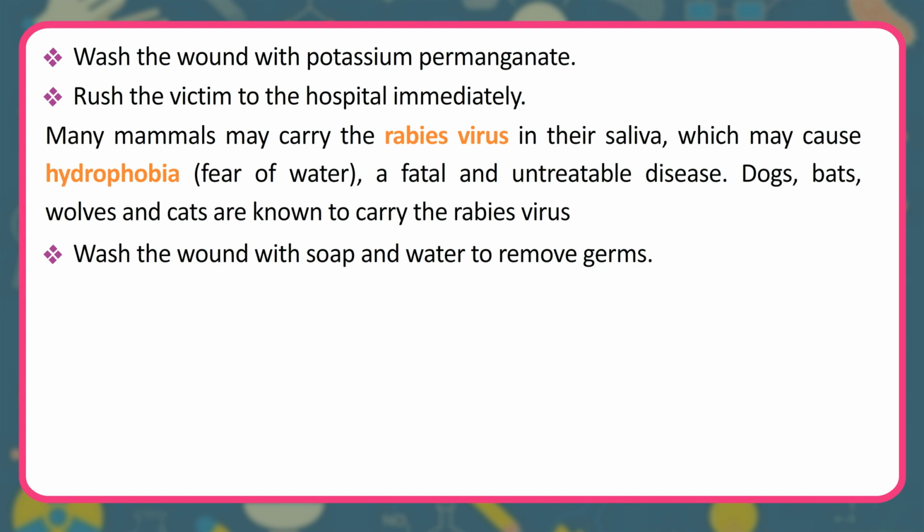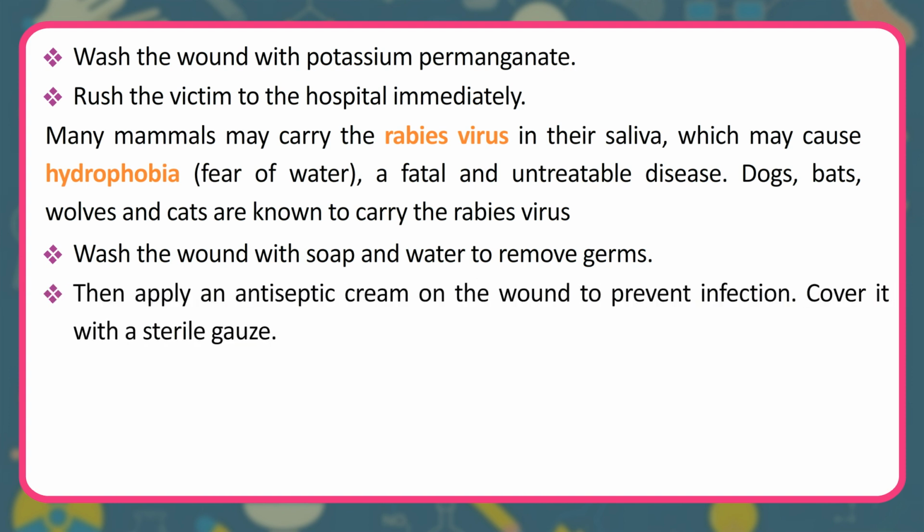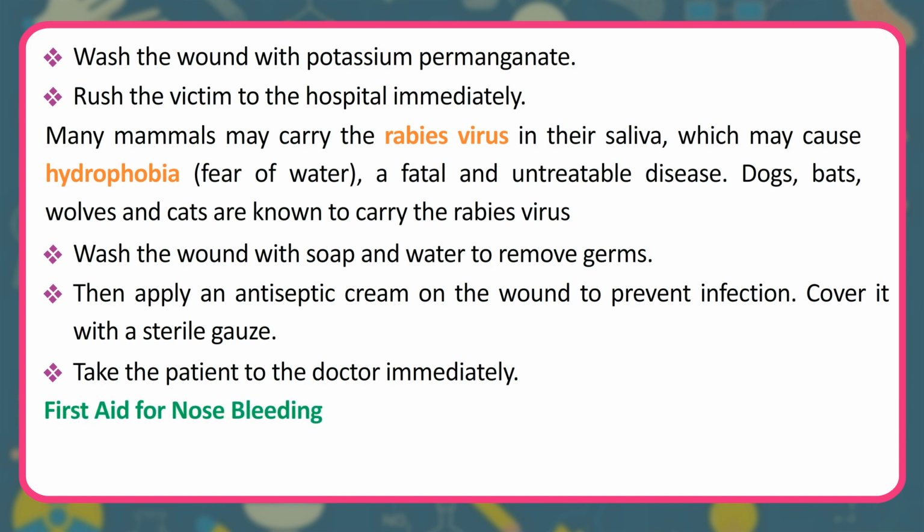Wash the wound with soap and water to remove germs. Then apply an antiseptic cream on the wound to prevent infection. Cover it with a sterile gauze. Take the patient to the doctor immediately.